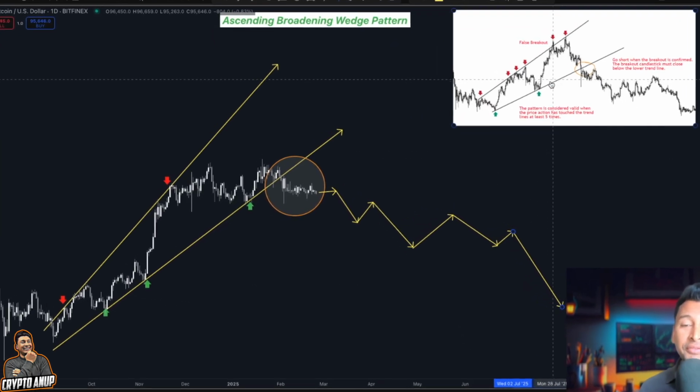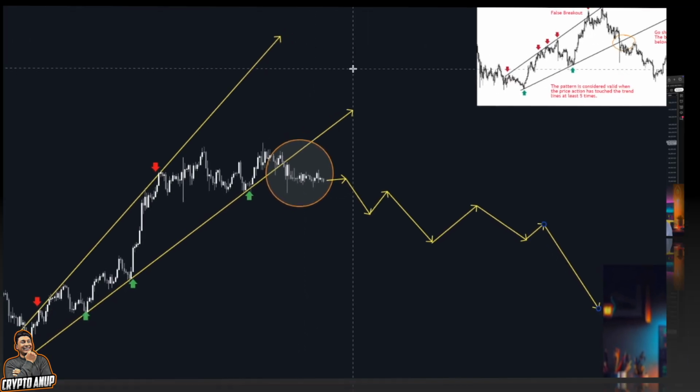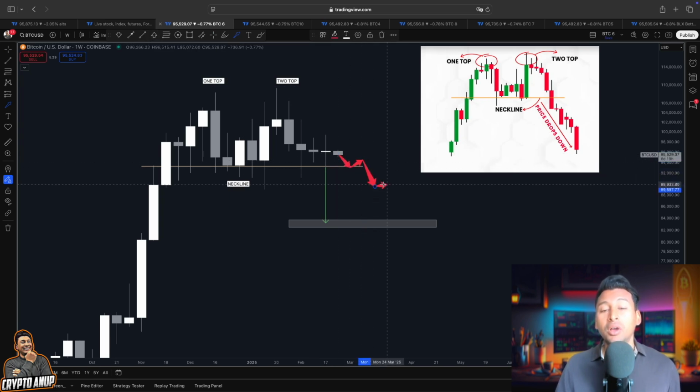I mean, Bitcoin is following this bearish continuation pattern known as an ascending broadening wedge, because even in a weekly time frame, Bitcoin looks like following this double top continuation. A double top is a bearish continuation pattern. So if the price fails to hold the support around 95,000, then we must prepare ourselves for a continuation, just like as shown here in an example.